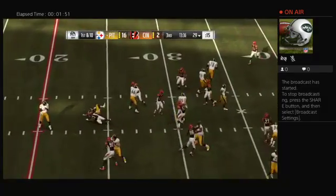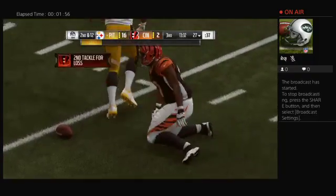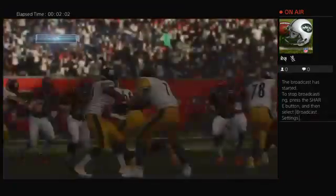It's Connor as they stay on the ground. And that one blown up quickly as he's going to be stopped before he could even get started. Call it a loss of 2 on the play. And that'll make it 2nd and 12.